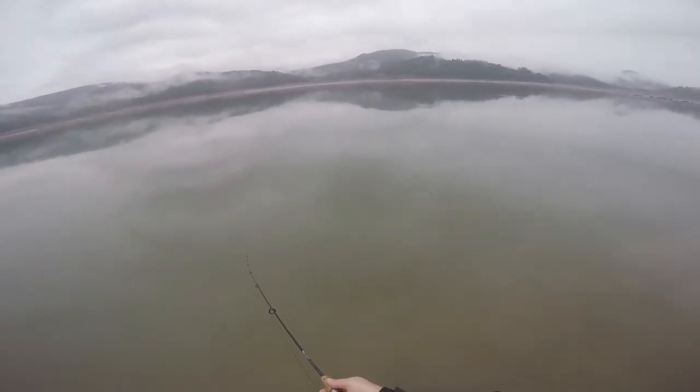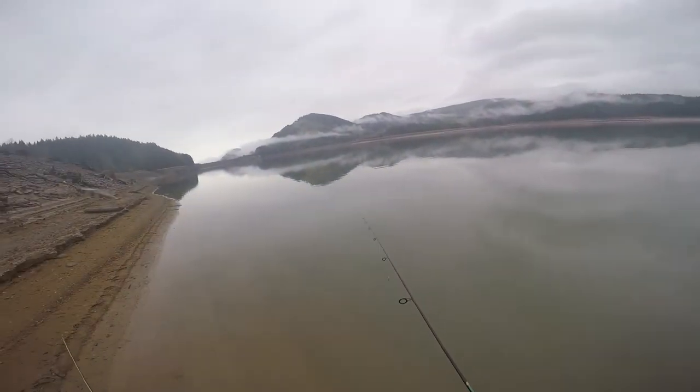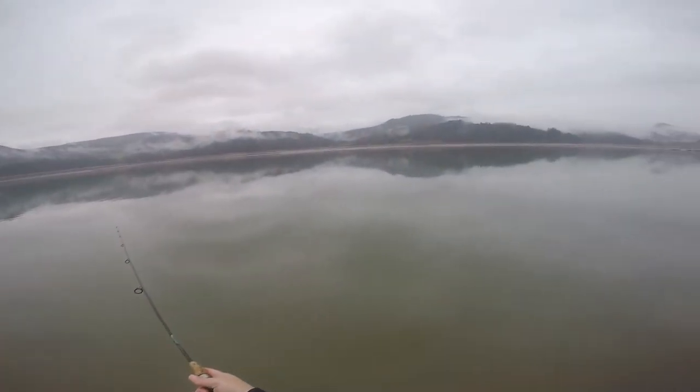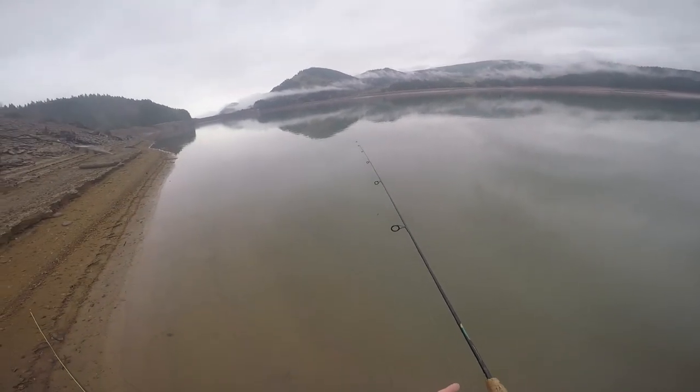Just gotta be willing to change it up, you know? Gotta be willing to give new things a try. If you're not catching fish on what you're doing, start looking around in the box for something else. Because clearly the fish are here, and I just caught two. Clearly the fish are eating, because I just caught two.